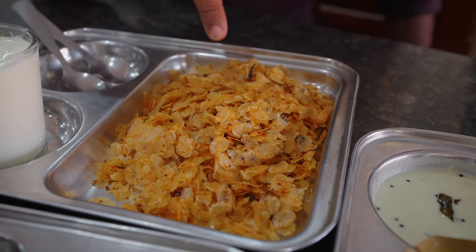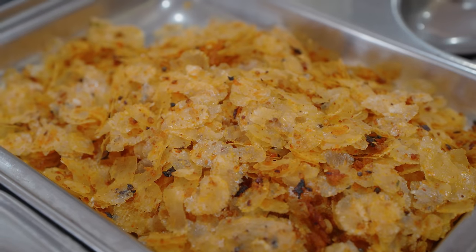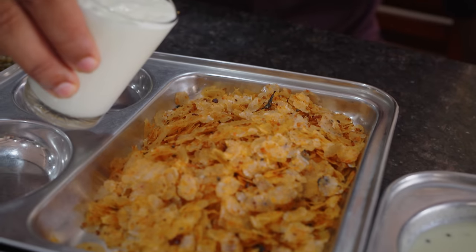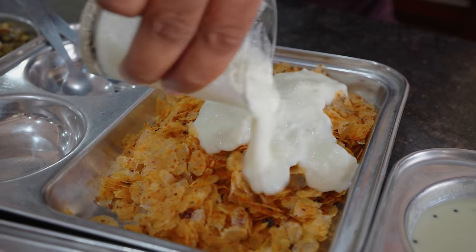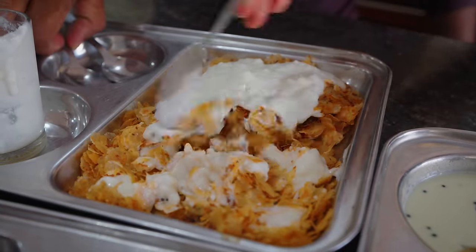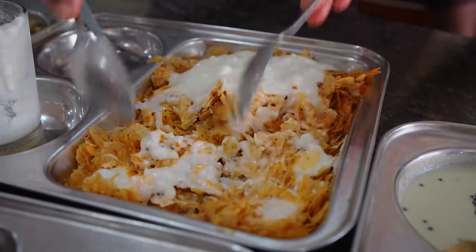This is called avalaki. Avalaki and mosaru. Avalaki is nothing but beaten rice. So it's just like flattened out rice. And I'll pour the curd over it. You can mix it well. So mix it, and then go for it.